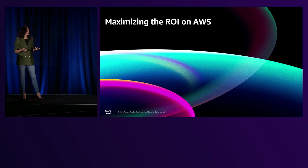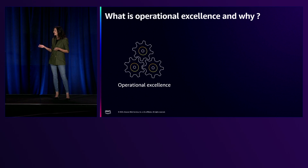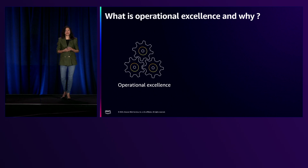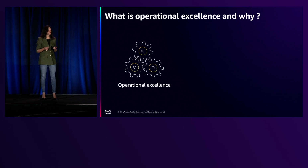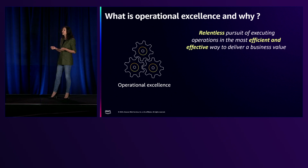All right, so you want to maximize your return on investment on AWS and attain operational excellence. Now, I'll just quickly back up a bit. One must think, what is operational excellence? Now, there are many definitions out there. But what I see as operational excellence, or a simple process of that, would be it is a continuous improvement of operations to ensure that it is effective and efficient in delivering a business outcome. So it's very important that you ensure you're focusing on the effectiveness and efficiency of it.